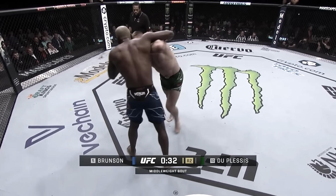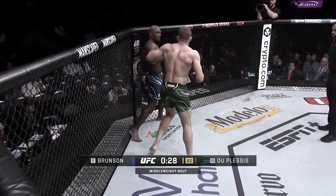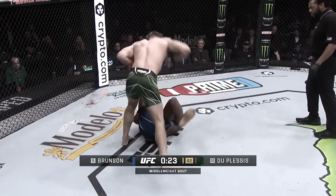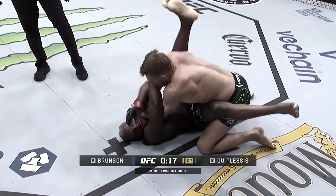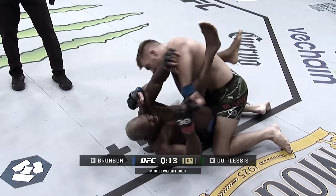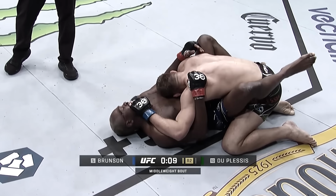Oh, my goodness. Brunson nearly out on his feet. Oh, my goodness. This is crazy. Oh, big right hand gets through for Du Plessis. Du Plessis is good. He's got him. He's in a real good opportunity here to stop this fight. Herb Dean is taking a close look. Derek's legs are just flying in the air. He's not effectively utilizing his guard.